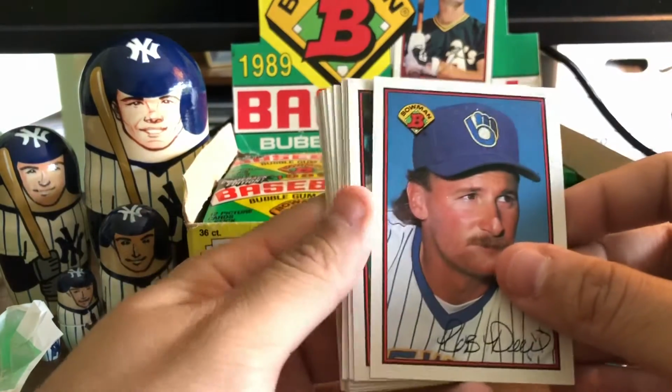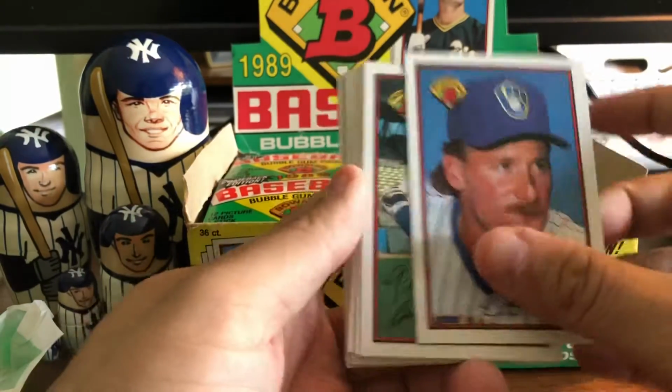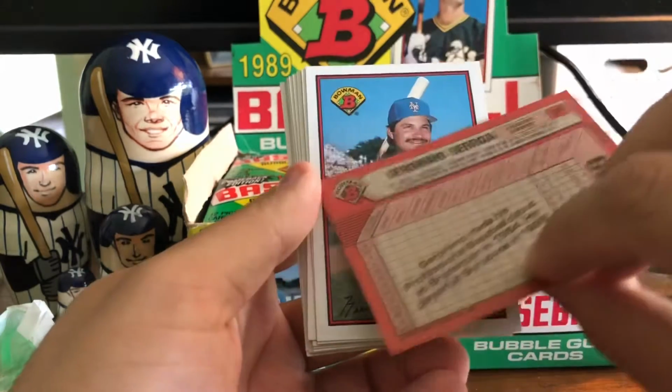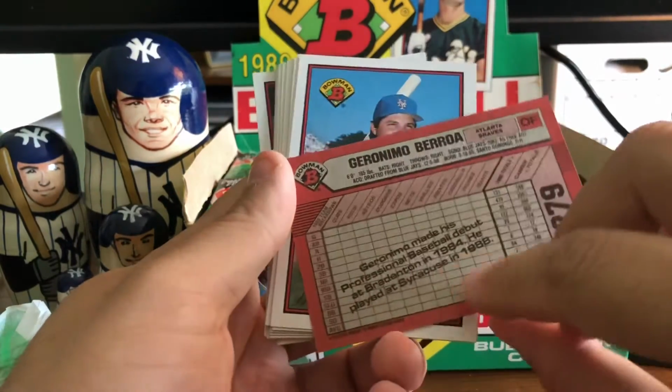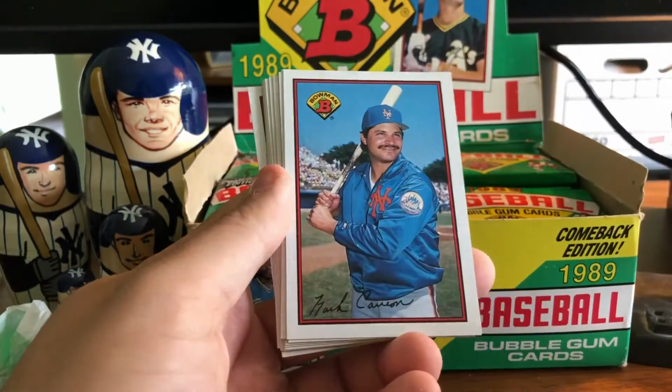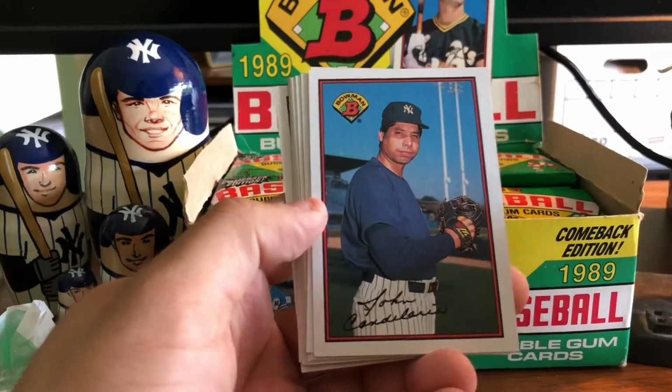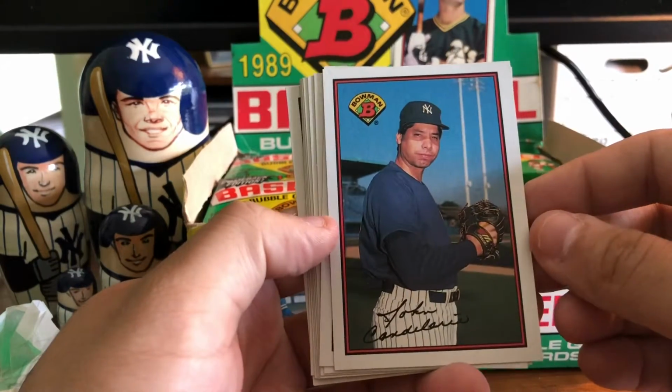I got Rob Deer leading us off. He was a perennial strikeout leader in the league. Looks like a Geronimo Berroa rookie card there. Being a Yankee fan, I know he was a Yankee killer. There's Mark Carreon with the Mets jacket on. There's the Candyman, John Candelaria.